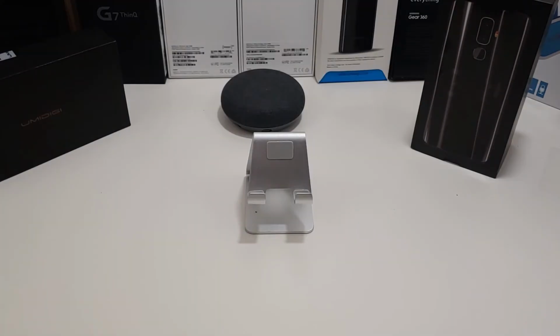So that was the Nuu Mobile G3 Plus. Now to bring up the same video, and I'm going to play it on the Umidigi F1 phone. Give me a second.